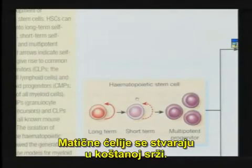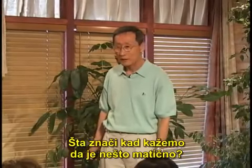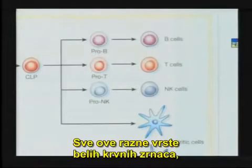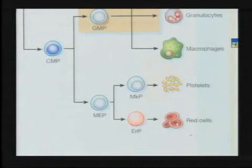This stem cell is produced in the bone marrow. We thought only bone marrow produces stem cells, but nowadays doctors find out that everywhere there are stem cells being produced. What is a stem cell? What is a stem? From the stem, it goes out what? Branches. So all these different white blood cells, the platelets and the red blood cells are all branch cells, branching out from the same stem cell.